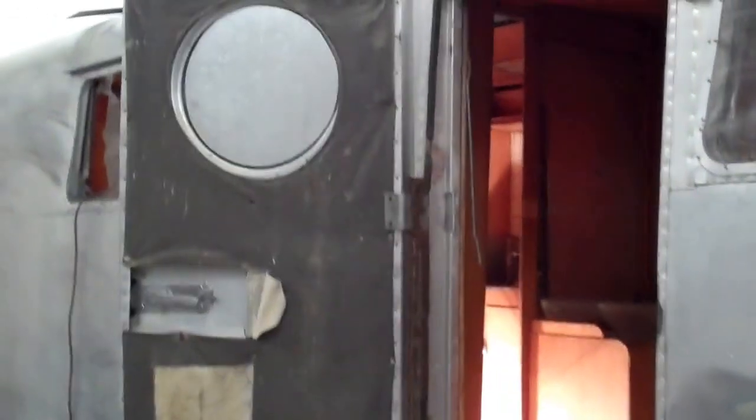So we're going to try to remove, revarnish and everything, the complete interior in this trailer, and then install it in the 48. But as you can see, most of the paneling in this trailer is still in pretty nice condition.